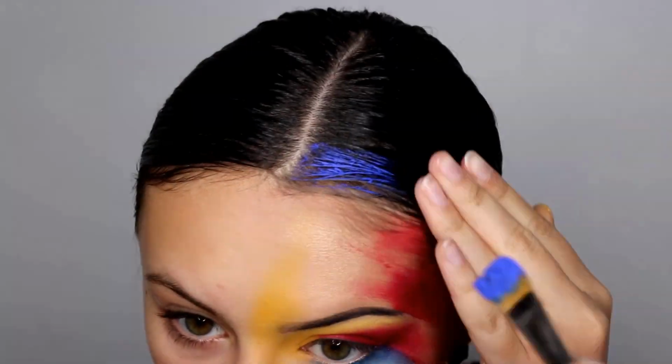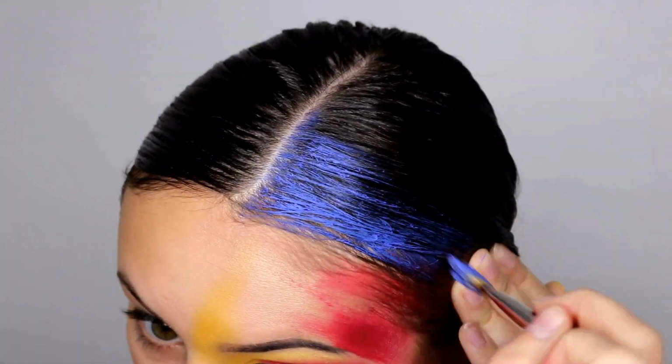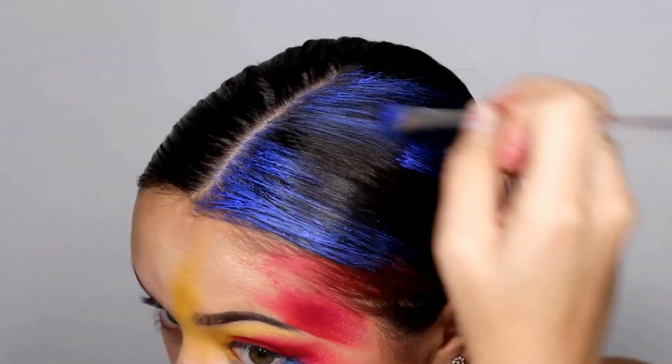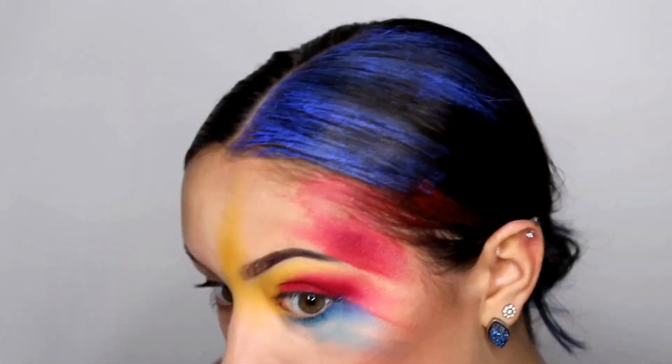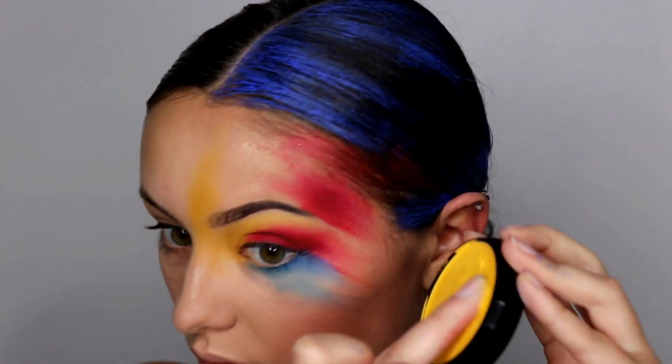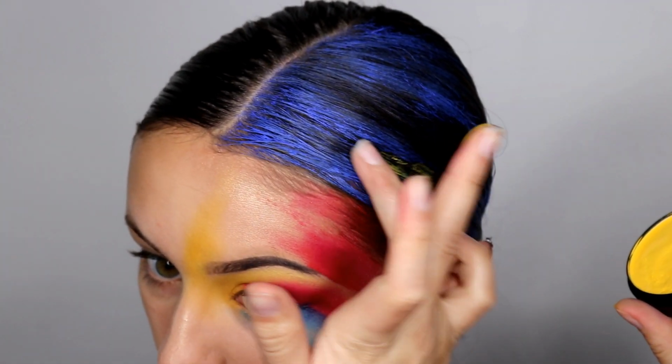I'm taking the NYX SFX cream color in blue and dragging that through my hair, starting right at my hairline to create a dramatic half and half effect. And then once again, using the yellow and going through where a highlight would be on the side of my head.